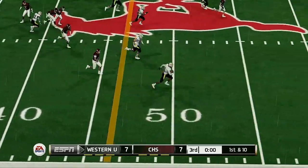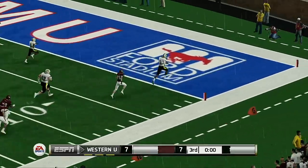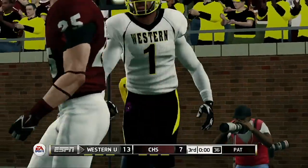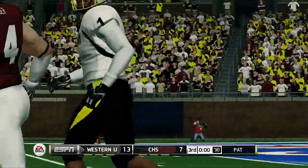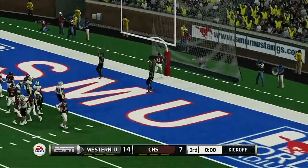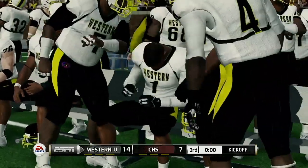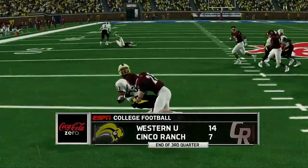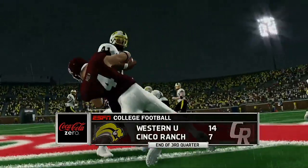Grabs a pitch, looking for the corner. He's at midfield. Inside the 30. The 10. He scores. What a play. He splits the uprights with the extra point. We're headed to the fourth quarter, and both of these defenses are still stealing the show. The Buffaloes lead 14-7.